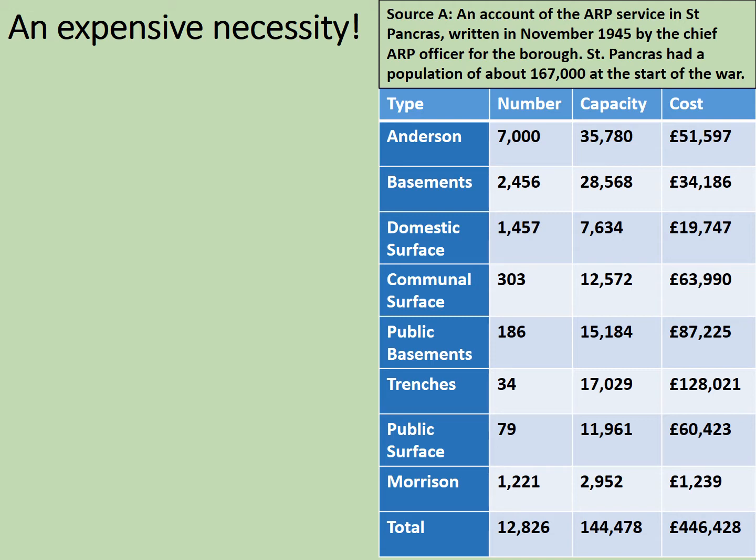These are ones that we've had a look at before. The number that were constructed or provided, the capacity of all those shelters that were provided, and the cost to the council of providing those shelters. So, there were 7,000 Anderson shelters provided with a capacity of 35,780 people. The cost to the council was £51,597. There were 2,456 basements with a capacity of 28,568. The cost was £34,186.